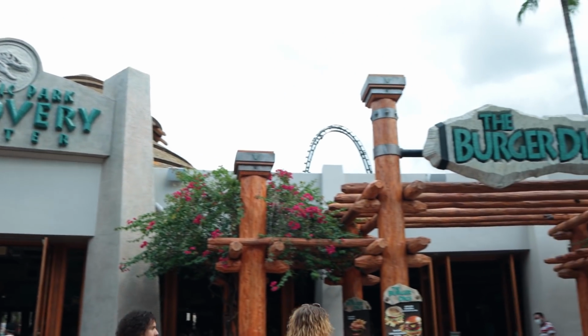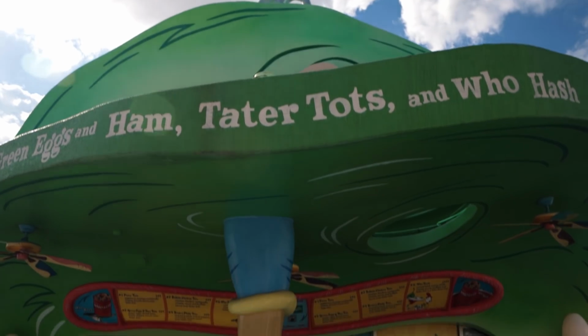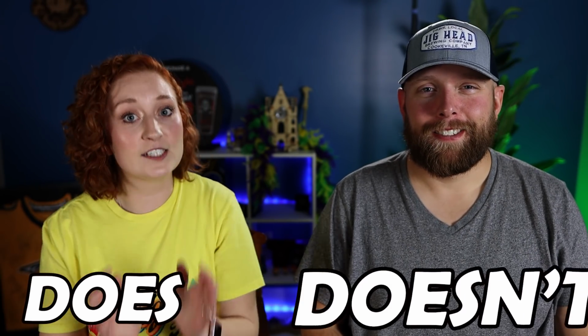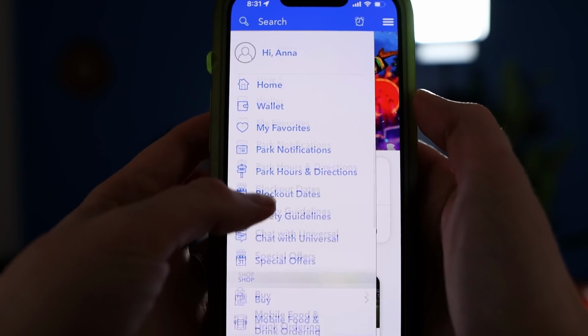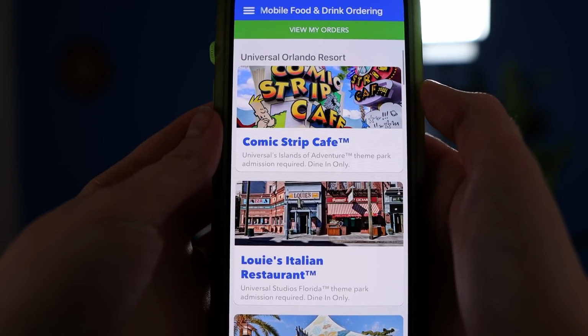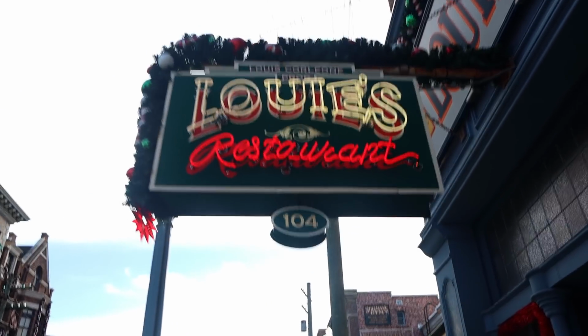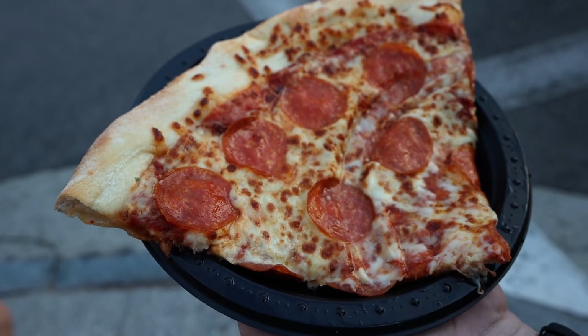You can also use the app to mobile order food. Not all of the restaurants at the resort have this feature, but for the ones that do, it's basically a virtual line for food. Now let me explain how this does and doesn't work. So what you do is you go ahead and place your order on the app and you hit the button that says prepare my food now. Where most people go wrong is they immediately run straight to the restaurant because they think their food's gonna be ready immediately. And that's not the case.